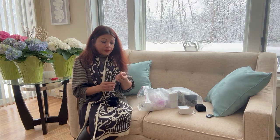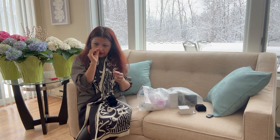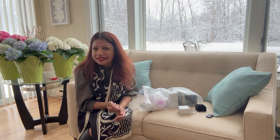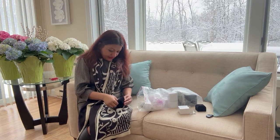I don't know if it's showing on the camera, but they are pretty good, like solid nose rings. So I'll do it right here and then let's see. How are we looking? Okay, let's see. I really love this.